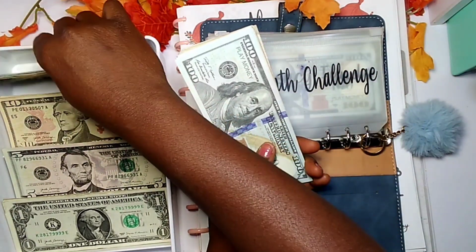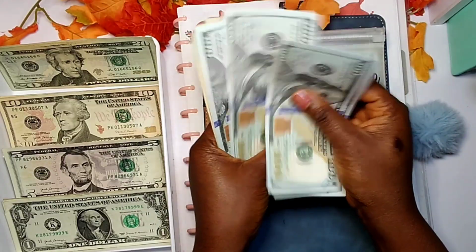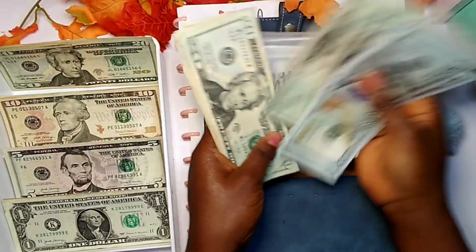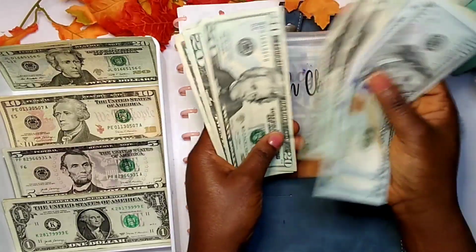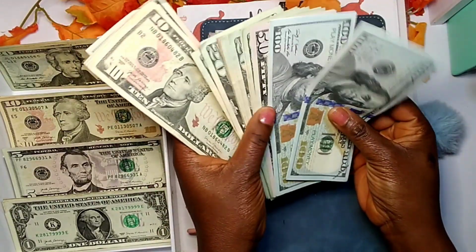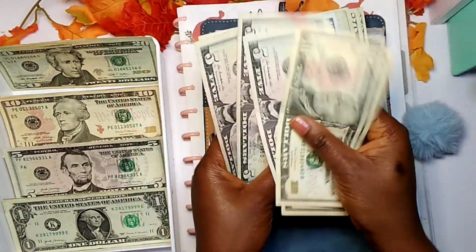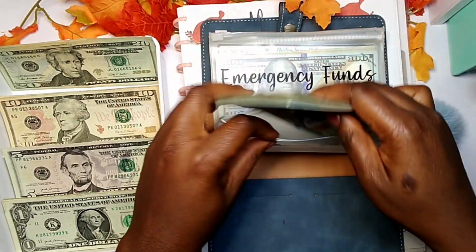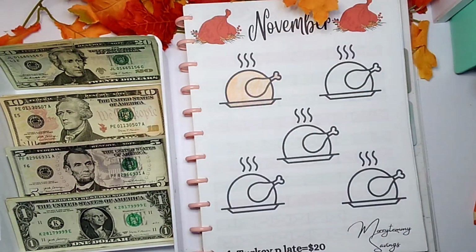So $10 is gonna go into this challenge, and let's count it out. 20, 40, 60, 80, 100... up to 1,000. See, I have to put all of this in the bank. This right here needs to go to the bank. You make this binder look so much thinner. 10, 20, 25, 30, 35, 40. $1,040. $1,040 is what we have right now. I'm super excited.